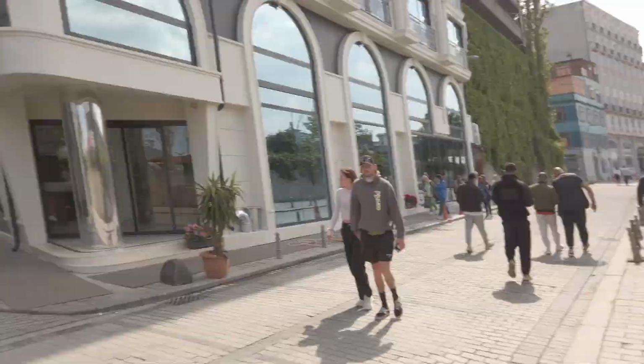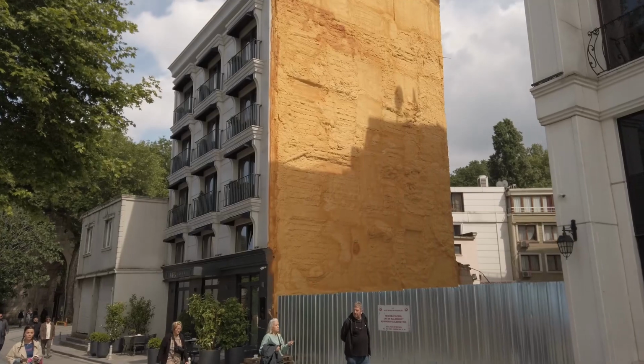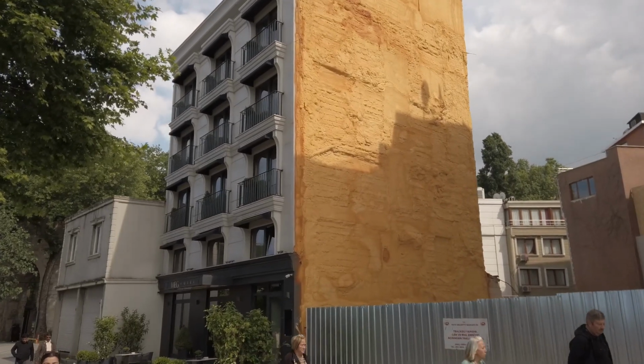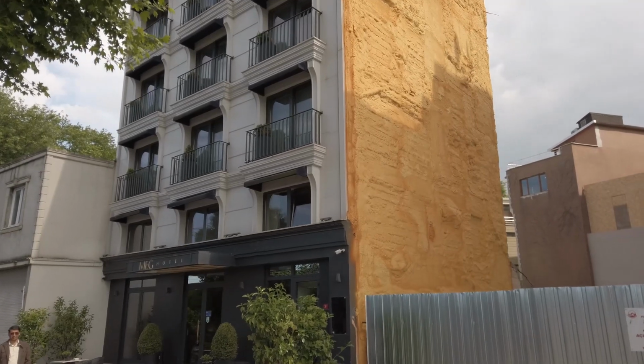Wow, now that's interesting. Is that insulation painted? Or it's definitely something.